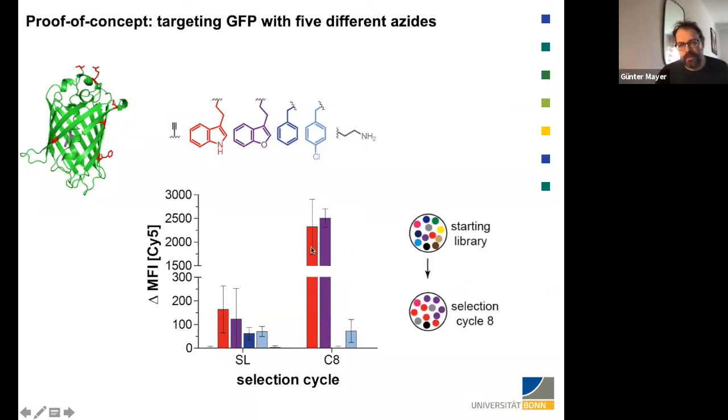What you can see here is that selection, so we obviously enrich species that bind in the presence of indole. We obviously enrich species that bind in the presence of benzofurane, but not with benzyl, and as it seems, not with chlorobenzyl and not with the amine residue here. So this is kind of the enriched library.